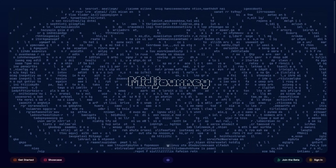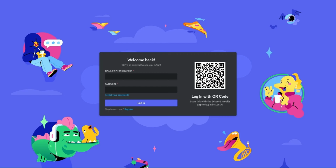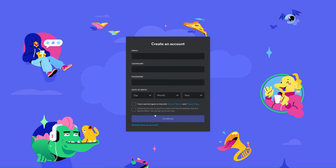But the first thing you want to do is make sure that you have a Discord account created. So to do that, you just want to go into discord.com. And you want to click on register, or if you already have a Discord account, then you can just sign in. But you just want to create an account. You just type in your email, username, password, and your date of birth, and just click continue.